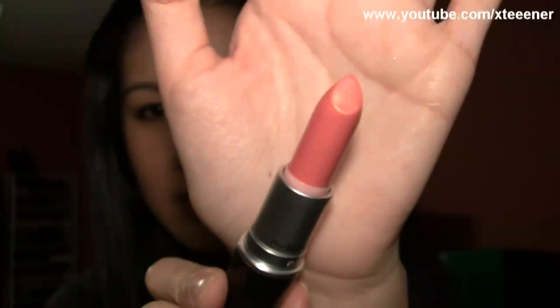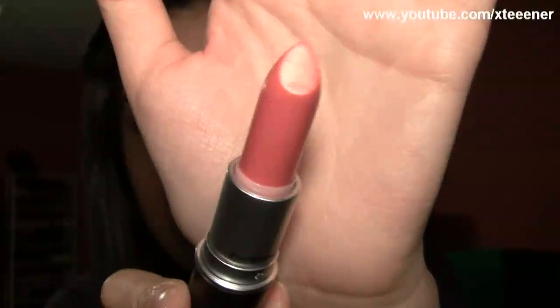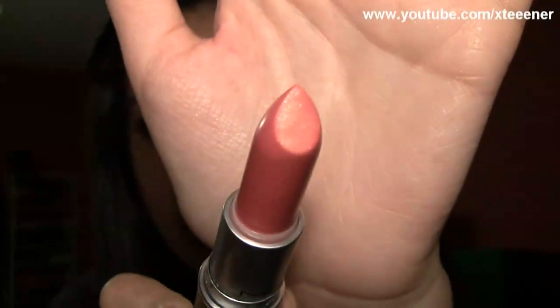And I picked this up at the CCO, and I was debating between this and this other neutral nudish color, like a beige nudish color. I think it was called Marquise D. And I ended up getting this because it's a bit more unique. It has a greenish gold tint to it. I don't know if you'll be able to pick up the green, but it's pretty different.